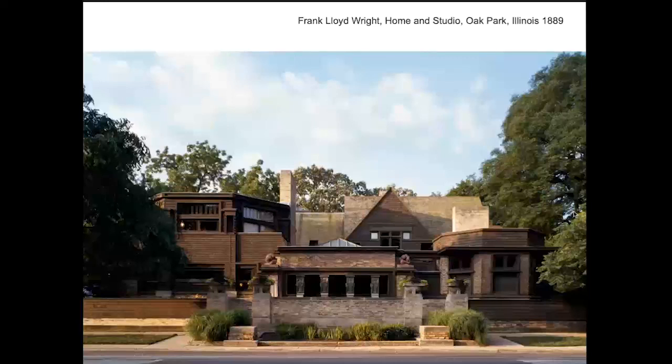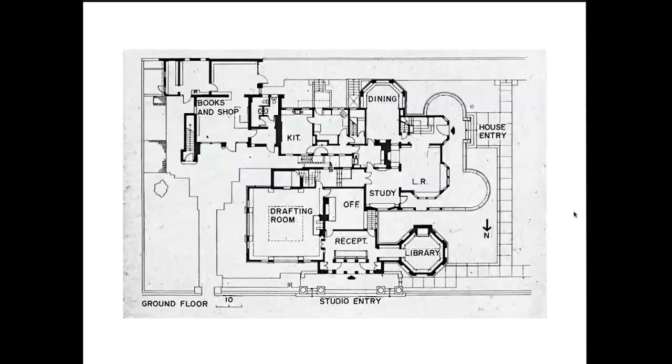Okay, this is the Frank Lloyd Wright home studio in Oak Park, Illinois, and this is the plan that Wright adapted multiple times. This plan shows the plastic modulation of the space. The ground floor arranged around the fireplace, the living room, the dining room, and also the drafting room and the library.